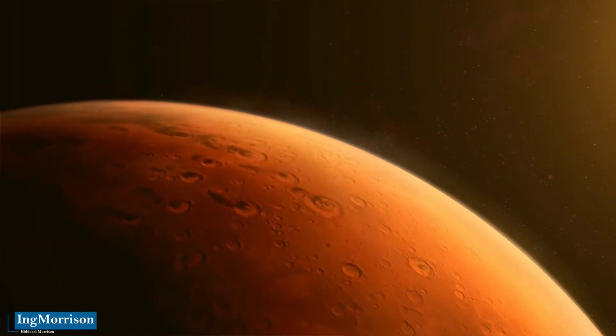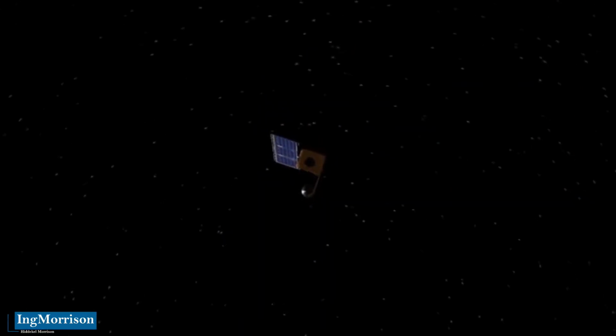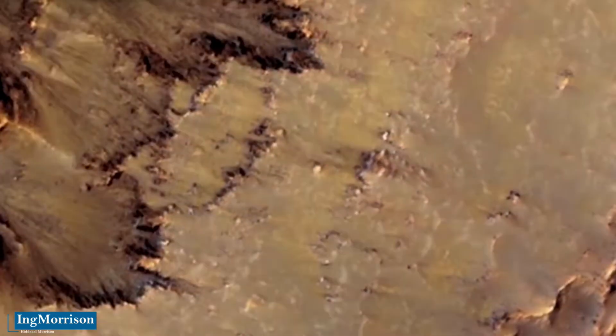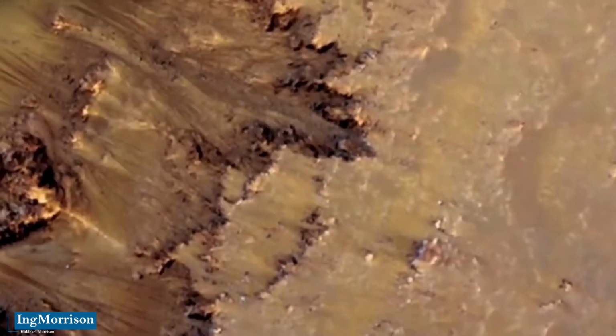When they viewed the surface in visible light, the kind that the human eye perceives, they could see a ghostly bluish-white morning frost illuminated by the rising sun. But using the orbiter's heat-sensitive camera, the frost appeared more widely, even in areas where nothing could be seen.